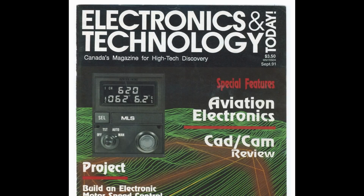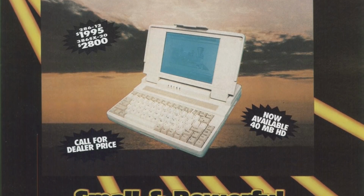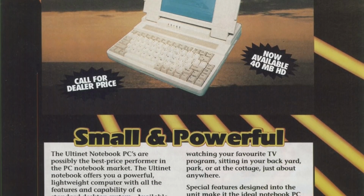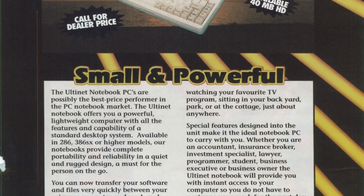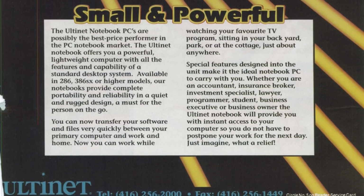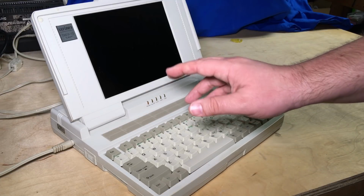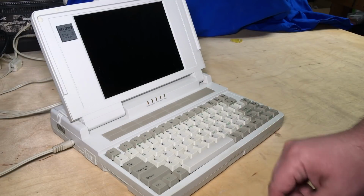And this magazine, Electronics Technology Today, September 1991, they're actually asking 2,800 Canadian for this. And just 5 months later, I bought it for 1,600 Canadian, which at the time was a fantastic deal. Part of how I got the good price was just keeping the default 1 meg of RAM, the 40 megabyte hard drive, and just having DOS put on instead of Windows, even though they pushed hard for me to upgrade it with extra RAM and Windows, but I wasn't interested in that.